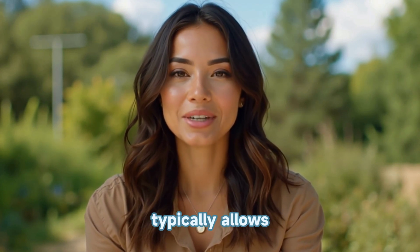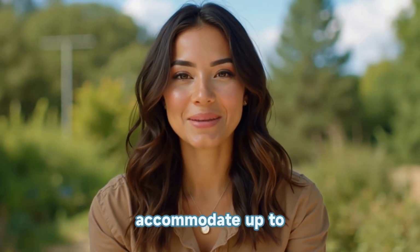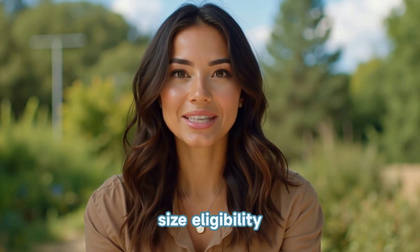A 2-bedroom unit typically allows for 4 people. A 3-bedroom unit can house up to 6 people. A 4-bedroom unit can accommodate up to 8 people. And a 5-bedroom unit can house up to 10 people. Now, these numbers are guidelines, and housing authorities often assess additional factors when determining unit size eligibility.